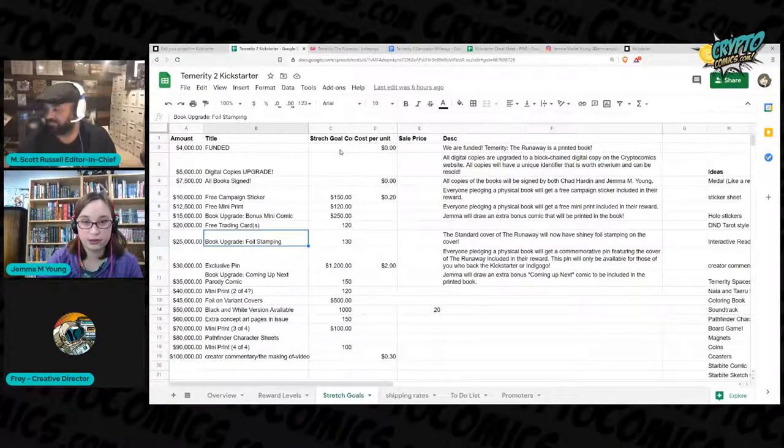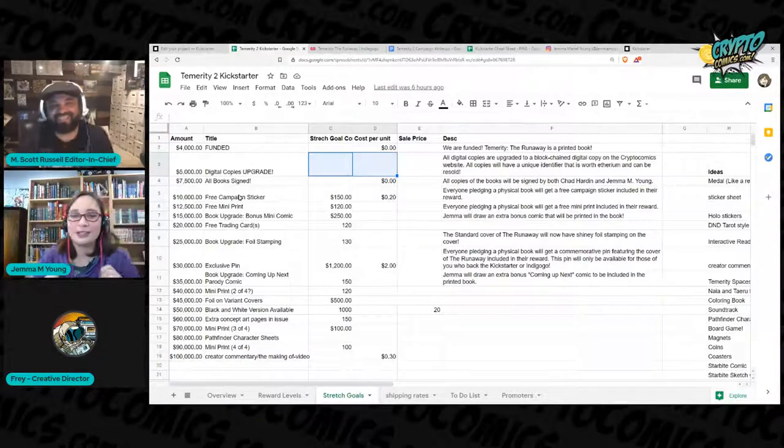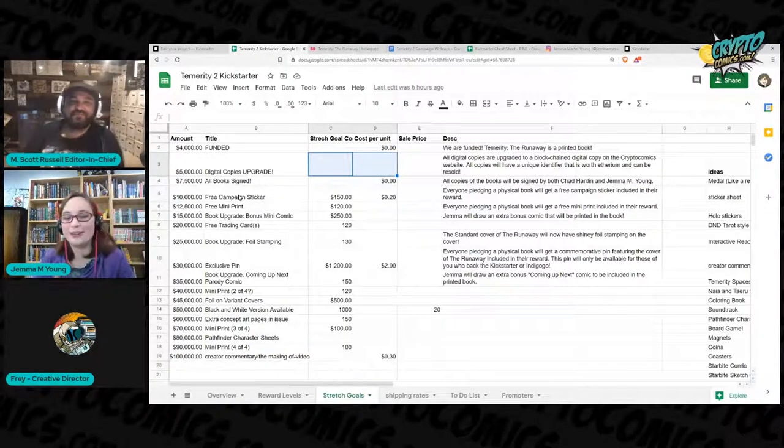So for ours is like all the books are signed, the digital copies are upgraded to Crypto Comics versions. What? Say that again? This is the first. All of our PR, instead of just handing out PDF copies of our digital comics, they'll actually be blockchained crypto comics. Yes! That are worth real monies.